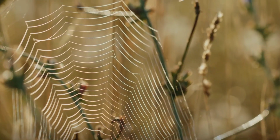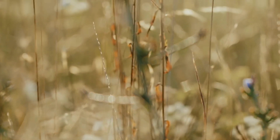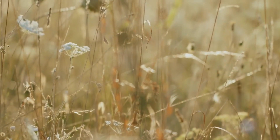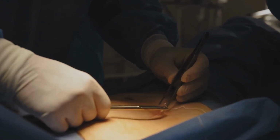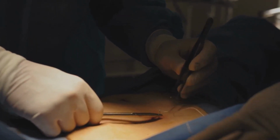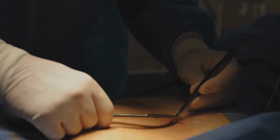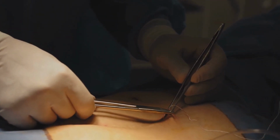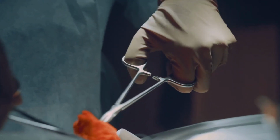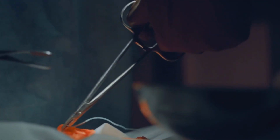Where could we use spider silk in our everyday lives, you may ask? Well, the potential applications of this extraordinary material are vast and varied. In the realm of medicine, spider silk's biocompatibility makes it an ideal candidate for sutures. These are the stitches that doctors use to close wounds. Unlike synthetic materials, which can cause inflammation or rejection, spider silk can seamlessly integrate with biological tissues. This can accelerate the healing process, reduce scarring, and minimize complications.